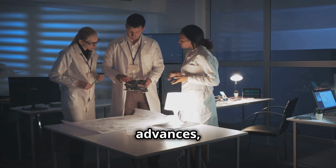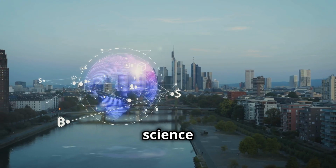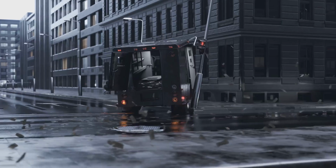As technology advances, we can expect more innovative solutions to emerge. These innovations will further blur the lines between science fiction and reality. The future of bulletproof glass technology is bright and full of possibilities.